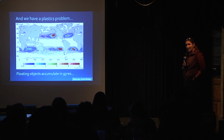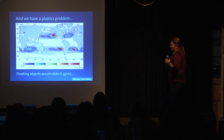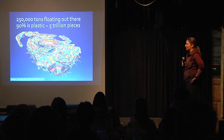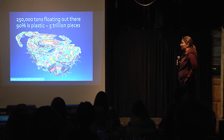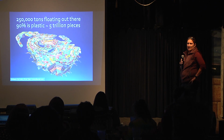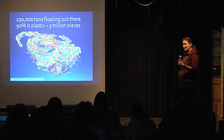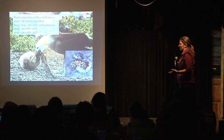We also have a plastics problem. The red spots here indicate places where there's a lot of junk in the oceans. And that junk is plastic. 250,000 tons are floating out there. About 90% of that junk is plastic. If you look at some of these papers that try to estimate that, that's about 5 trillion pieces of plastic bags, plastic bottles, plastic caps.